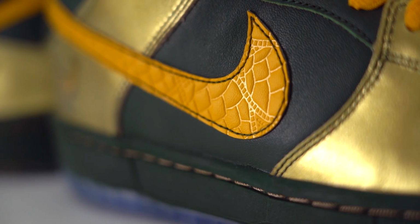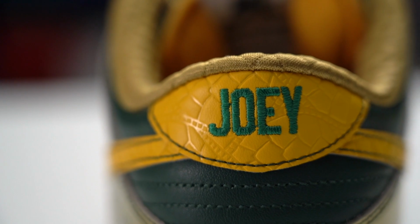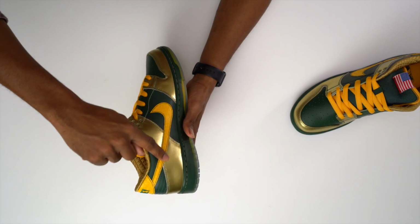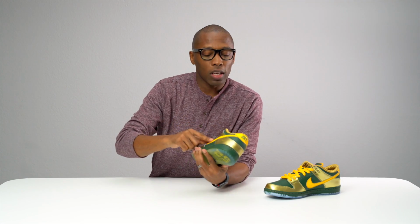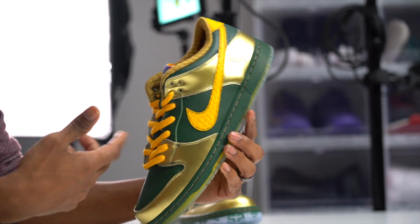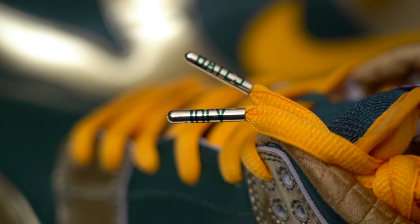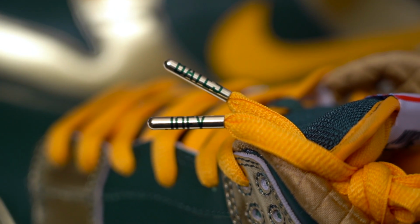And so they use like a mock or faux reptile sort of material here. So it's almost like a reptile or turtle shell look here on the Nike swoosh, which obviously goes with the green as well, and just kind of brings it all together and makes for a really, really nice package. Also, if you are into shoelaces, they have some love here. They have Joey Bates on the shoelaces. They have gold tips with the little green there as well.